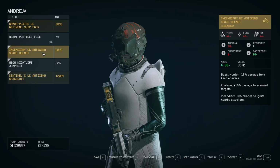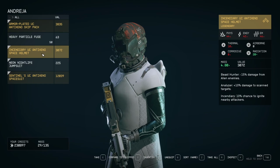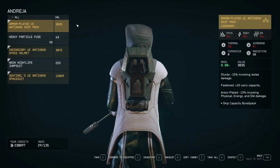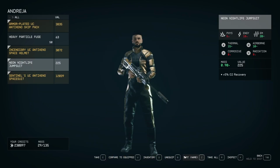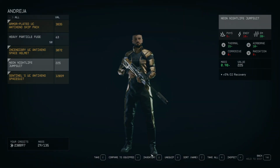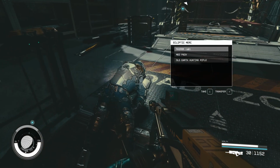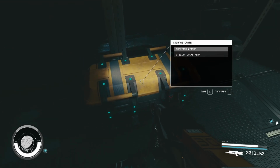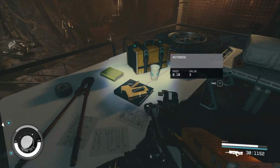It seems like she has equipped incendiary, you see. She has the armor equipped, but she doesn't show it, at least in this mission. Okay, let me put my stuff out of my inventory and we'll continue. Got a little bit more space in my backpack. Frontier attire, utility jacket wear, sure, I'll take it.